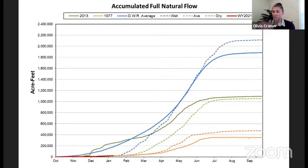So when we consider those shifts down due to the next 16 days being drier than a 90% exceedance, you're looking at the dry end at 23% of average water year. On the average end, you're looking at about 47% of average water year. And on the wet end, you'd be looking at closer to 95% of average water year if that 16-day stays dry. Olivia? Yes.